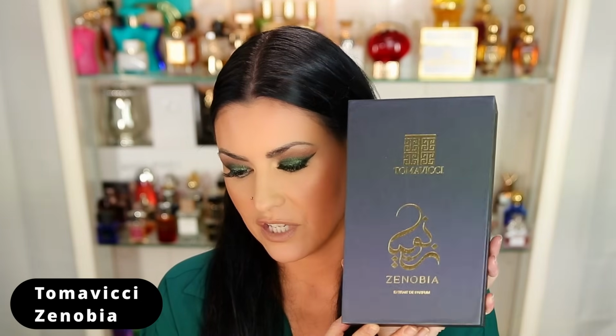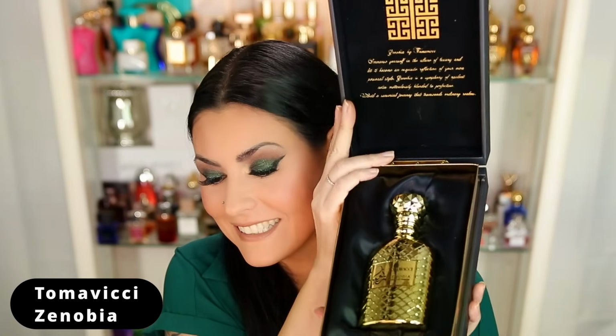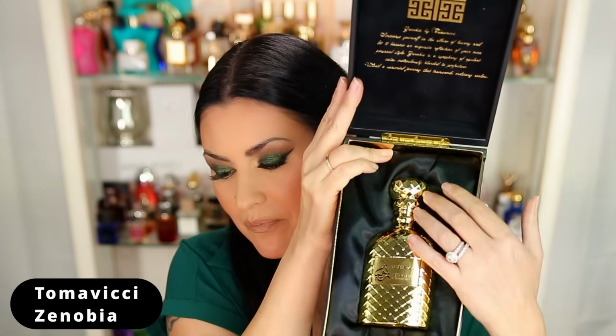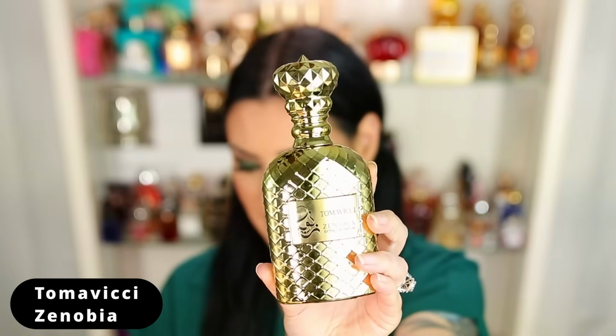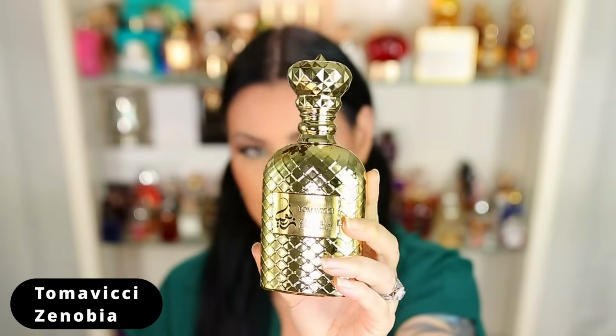And this is the packaging it comes in, very luxurious. And then you open it up and look at this bottle. Look at this bottle and look at the bedding it's on. It's so beautiful. Oh my gosh. When I saw the bottle, I was like, okay, I love that. I love blingy, shiny things. So this is the shiny, beautiful bottle. And yeah, I really like it.